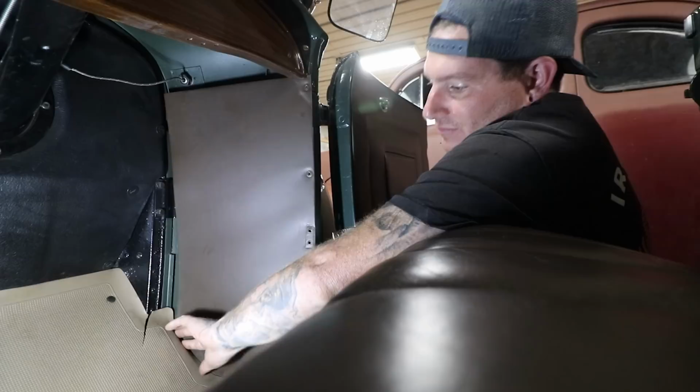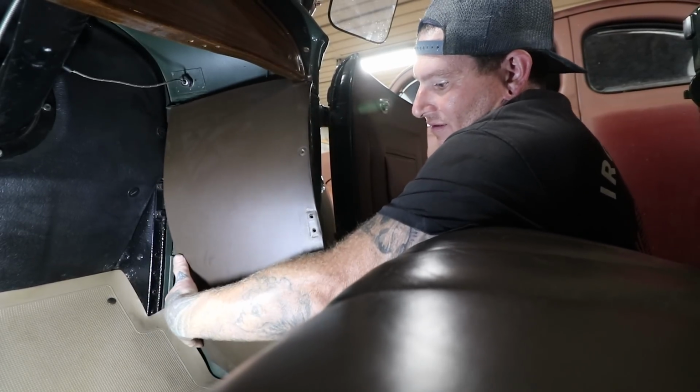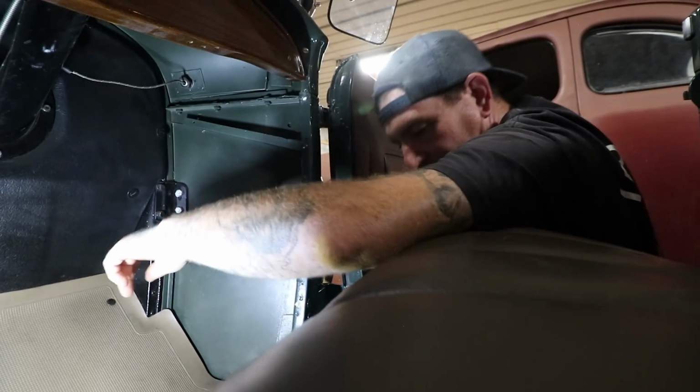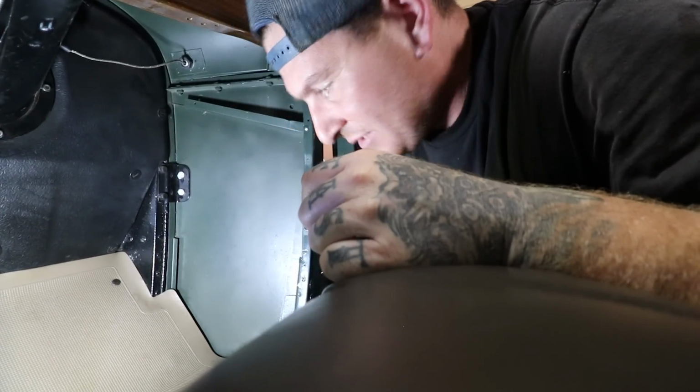So from sitting here, you can actually see the inside of the firewall. You can see the padding, the pitting. So you can tell. Oh yeah, right in there. Yep. And I just sent all those screws across. They're still all there. Okay. There's one in there.